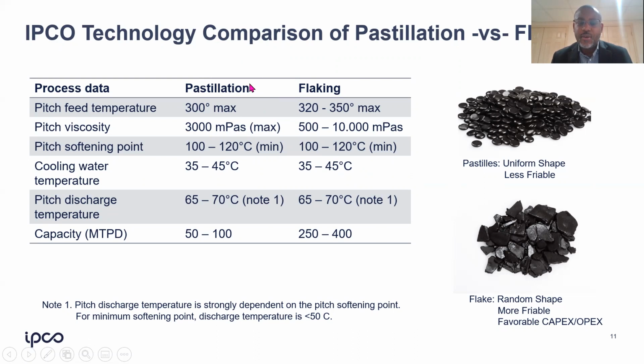And also, we consider what the end product will be used for, whether it will be used inside the refinery gates for a CFB application, or whether the client is looking to actually take the pitch and sell it in the marketplace. So all of these factors will help IPCO help the client select which is the better form to actually produce. Thus, in comparison of the pastillation versus flaking technology, the pitch feed temperature is typically for pastillation 300 degrees Celsius max versus 350 max for the flaking process.